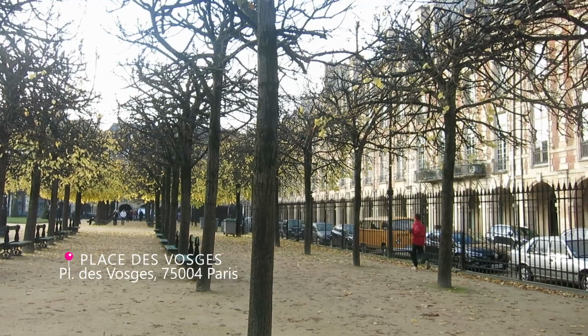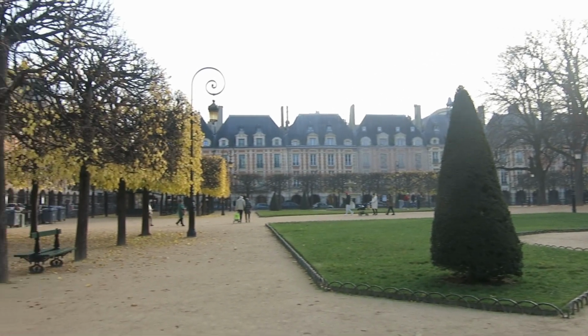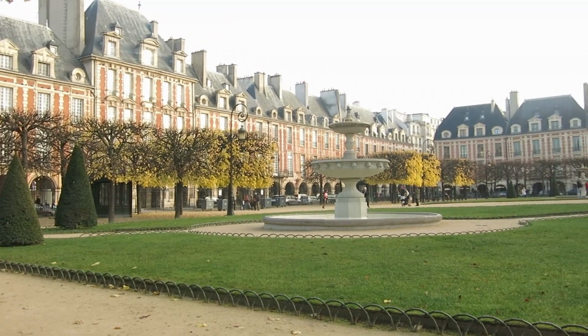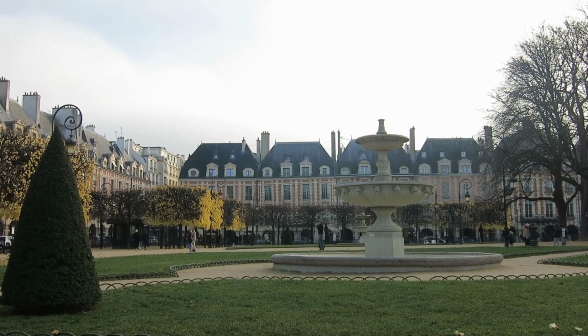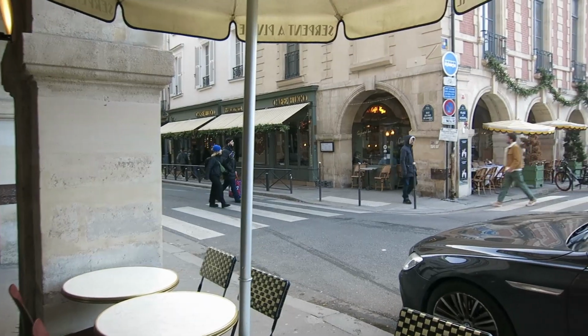We finished our Marais exploration by the Place des Vosges, one of the most beautiful squares in Paris. It was originally called Place Royale, as it became home to Paris aristocracy. Today, it's one of the few parks where you can actually sit on the grass, making it a perfect picnic spot when the sun is out.